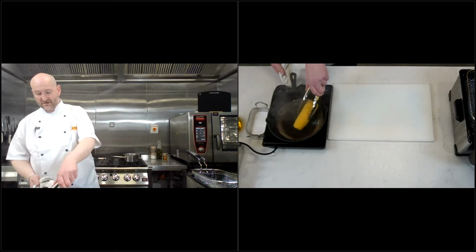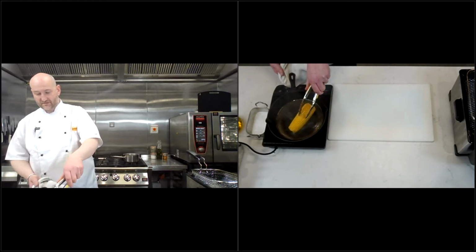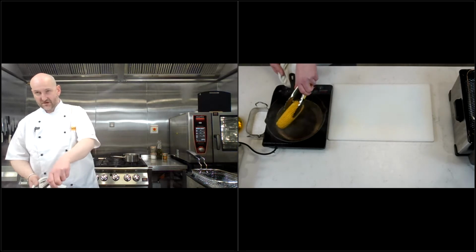You can do this on a char grill as well, or a flat grill if you have one. You can see there, you're getting a bit of color.